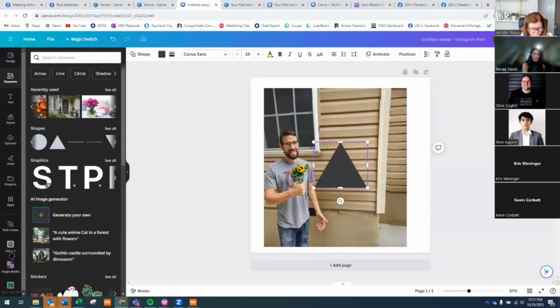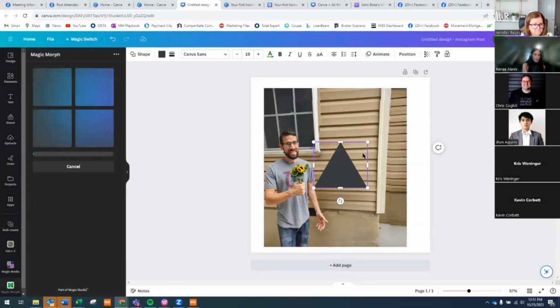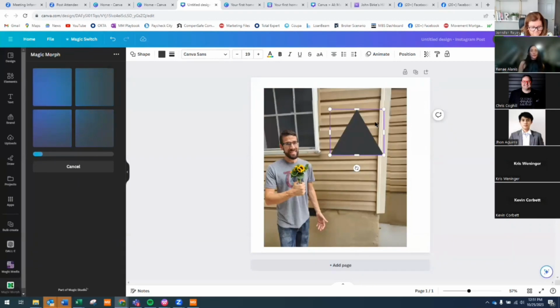Let's do it with this triangle. Go to Magic Morph. Sorry about that. Let's go back to wood and let's just change it to that. I knew there was some reason it wasn't working. All right, so I got a triangle and I'm going to turn it into a wooden triangle. Let's see what it does.